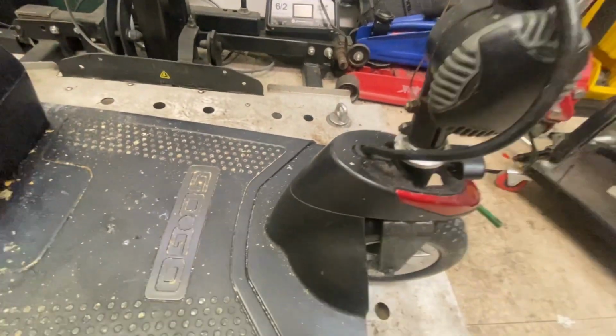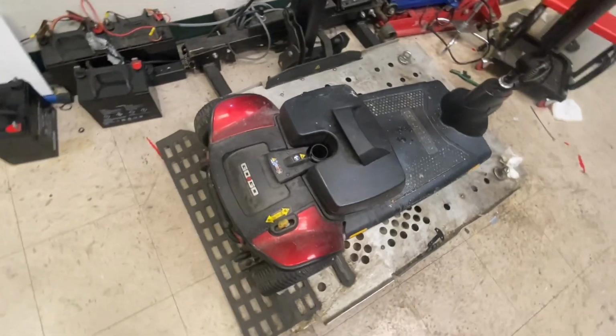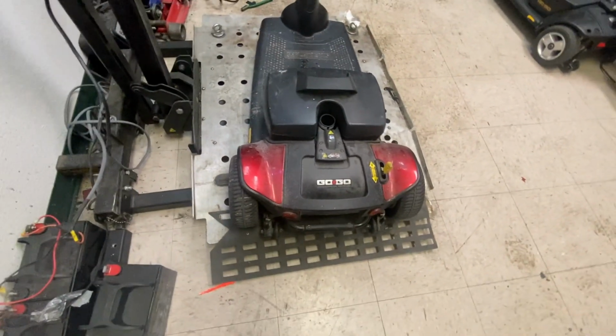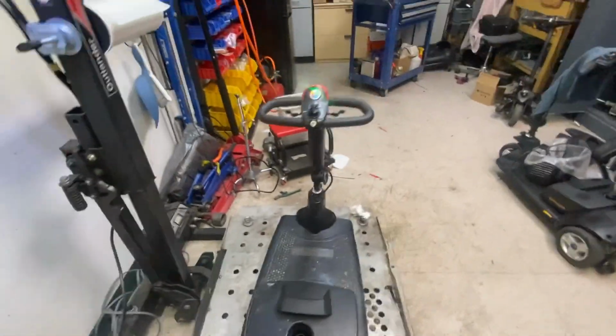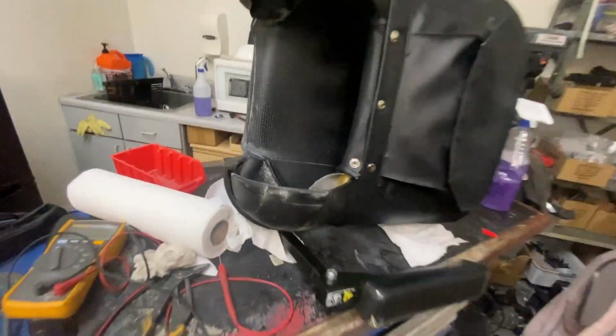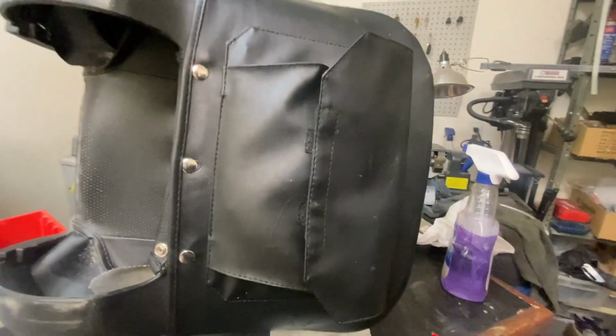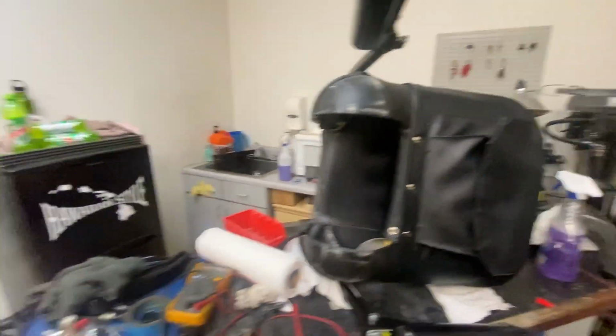The poor gentleman tended to defecate himself on this scooter a little bit, so if you can imagine what the stench is going to be like. So I'll get into stripping it down. I'm more than likely going to have to replace the seat covers because they're super stinky, and I can't let a new customer sit on that.